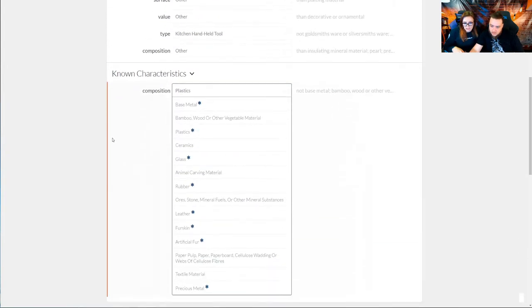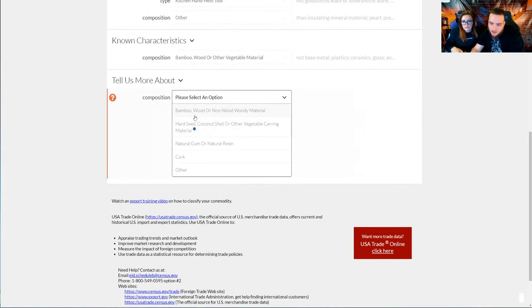So let's go into composition. Paper, pulp, cardboard, cellulose, or webs of cellulose fibers. That one I'm not technically sure about; you might have to do a little more research. If it's compostable, it's probably going to... No, because it's not a cellulose fiber. Vegetable material? There you go. Bamboo, wood, non-wood, woody material, hard seed, coconut shell, or other vegetable carving materials, natural gum, or natural resin. So the EU is involved.